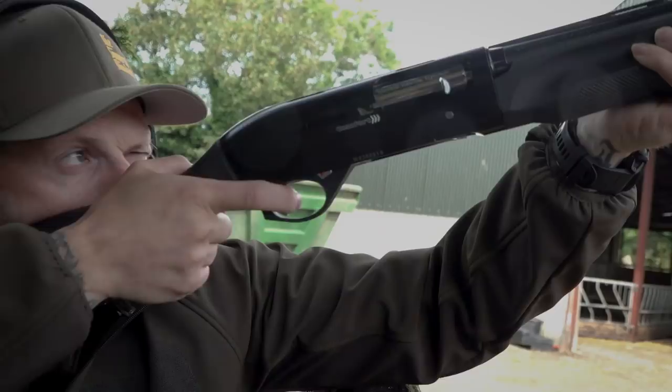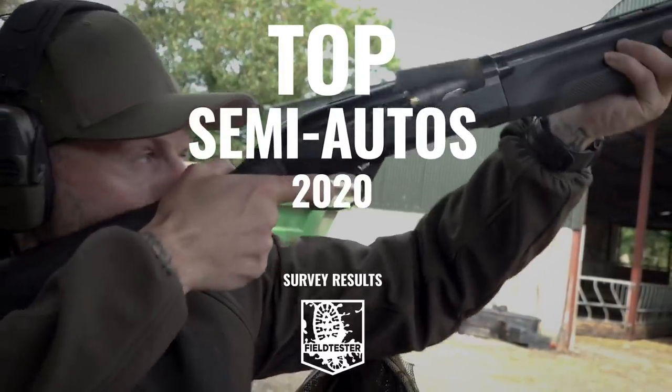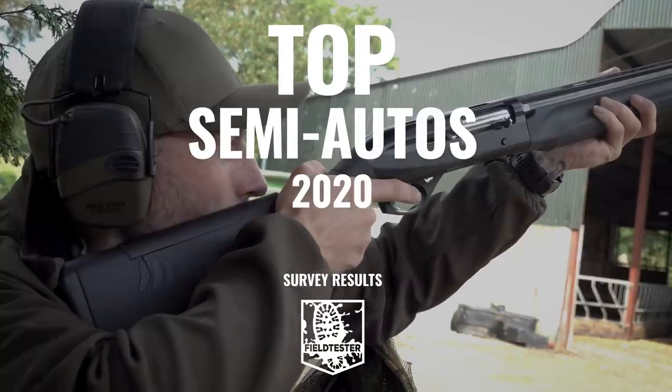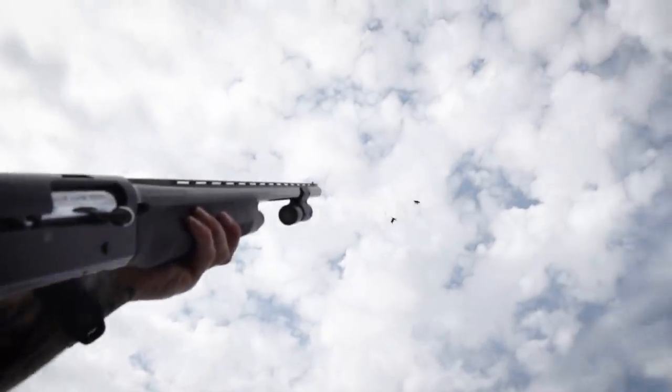Now, we did all shotguns a few weeks ago, so let's start to break it down a bit. Here are the results of our lockdown survey on semi-autos. What semi-autos do the Fieldsports Channel audience prefer? We sent out surveys in March 2020 and more than 3,500 of you filled out the questionnaires. It's as if you had nothing better to do.